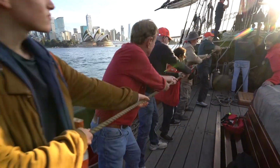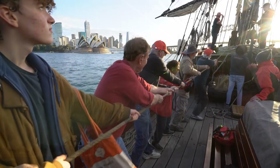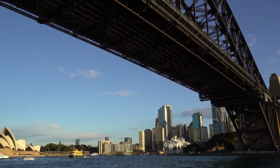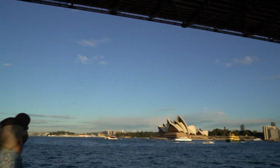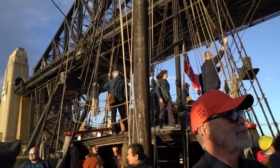Hey, perfect. The Duyfken, sailing history out of the National Maritime Museum on Sydney Harbour.